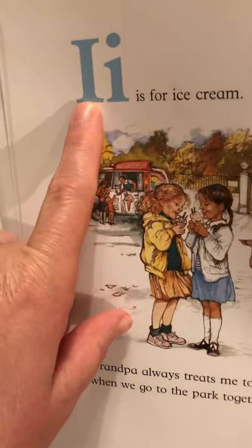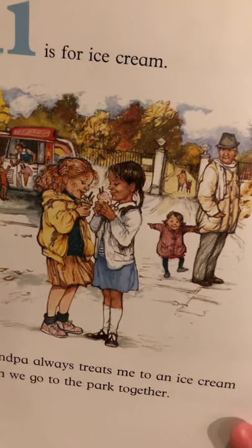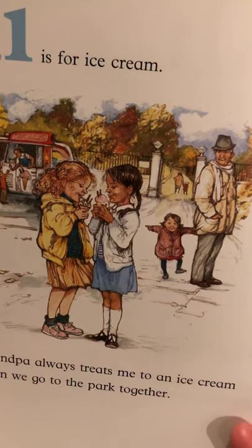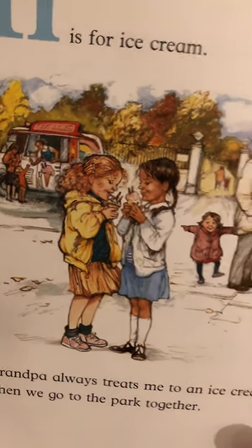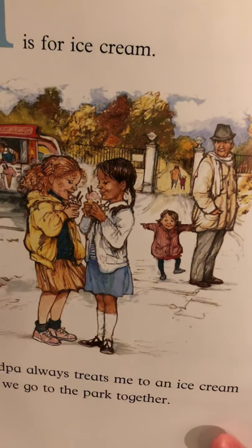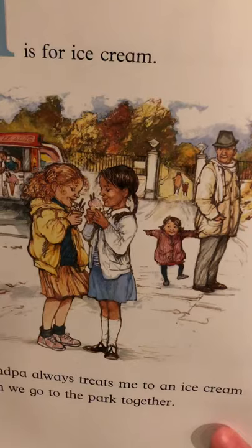I. There's a big I and a little I. I is for ice cream. Yay, ice cream. Grandpa always treats me to an ice cream when we go to the park together. See the ice cream truck back there? Katie's excited, isn't she? She sees those girls having an ice cream and she says, Grandpa, it's time for us to have one too. That's a nice treat, isn't it?